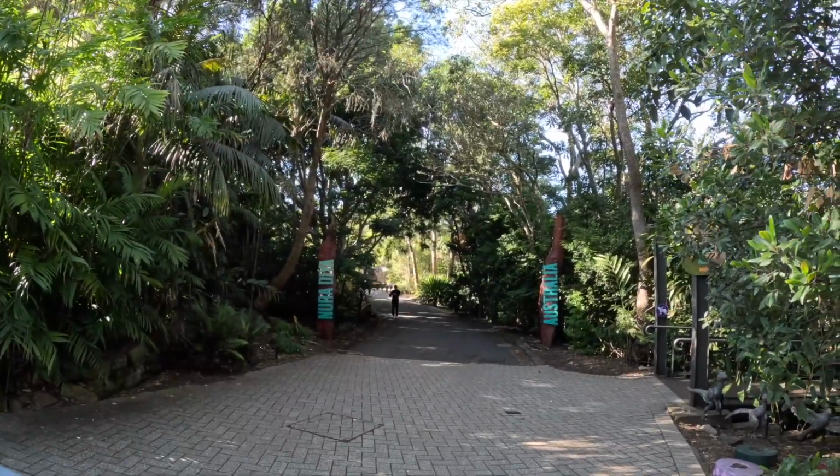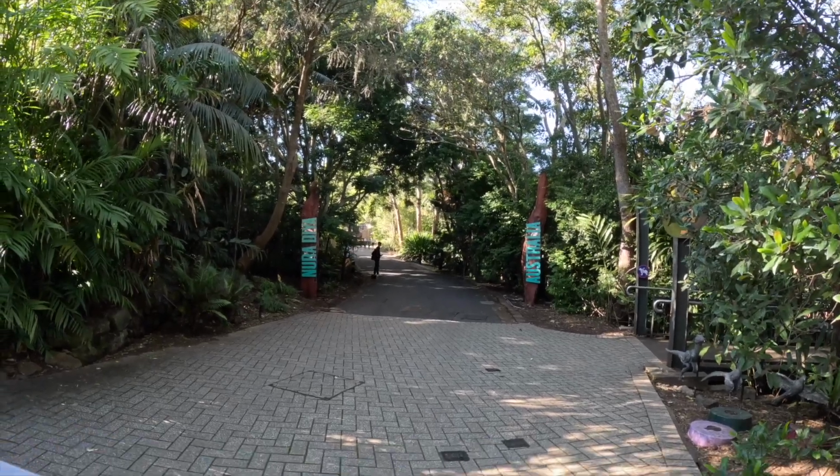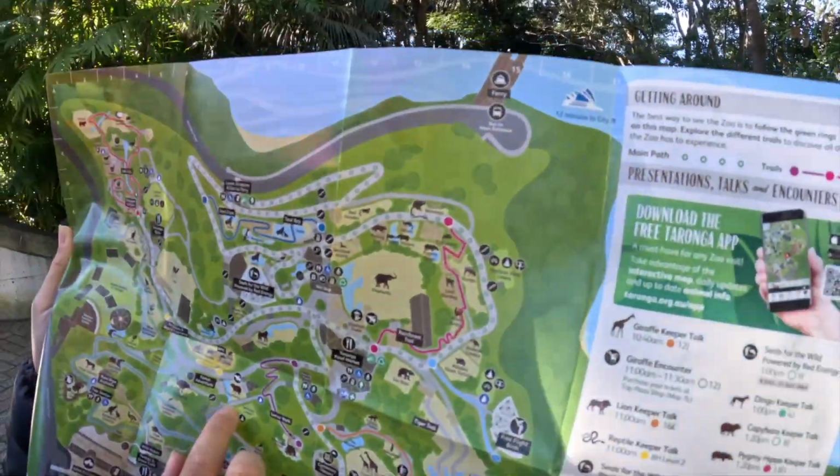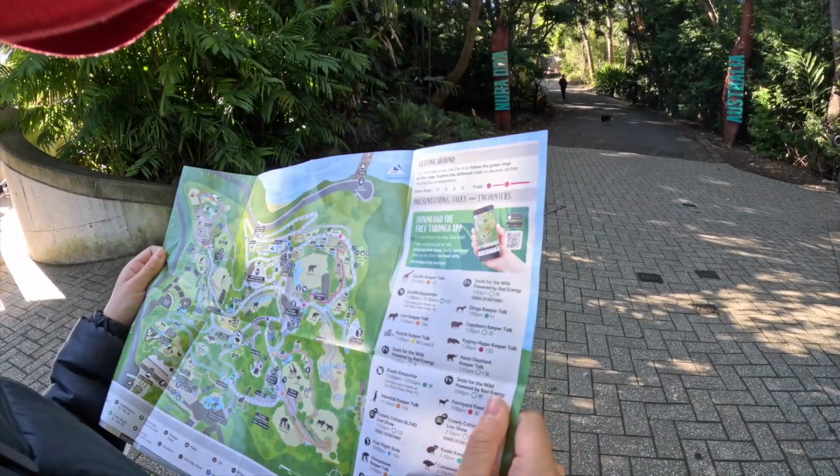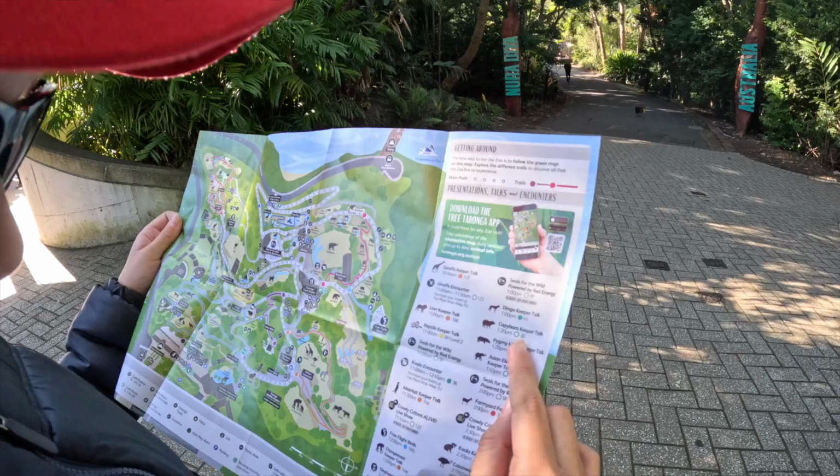Yeah, that's what she said. Capybara. Yeah, capybaras. You see the capybara? Show me the capybara. Wanna see the capybara? Yeah, wanna see capybara.